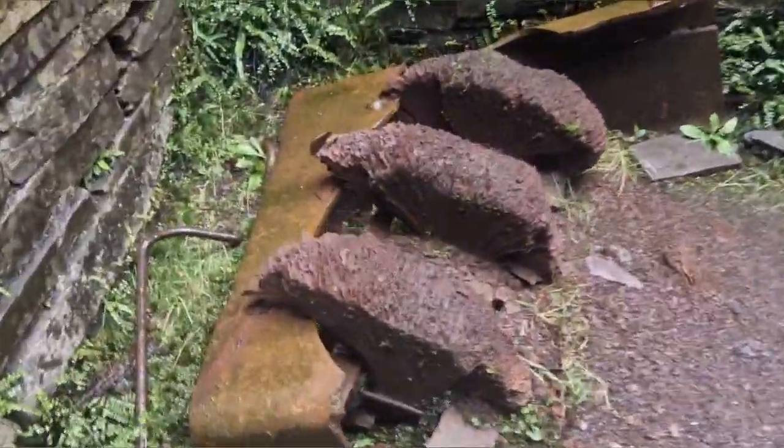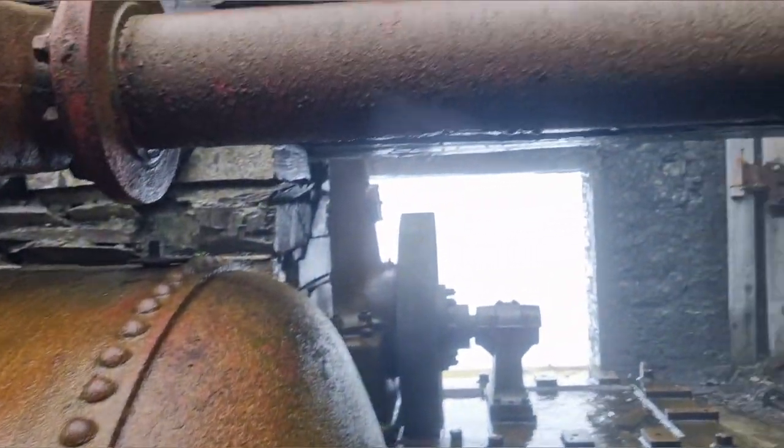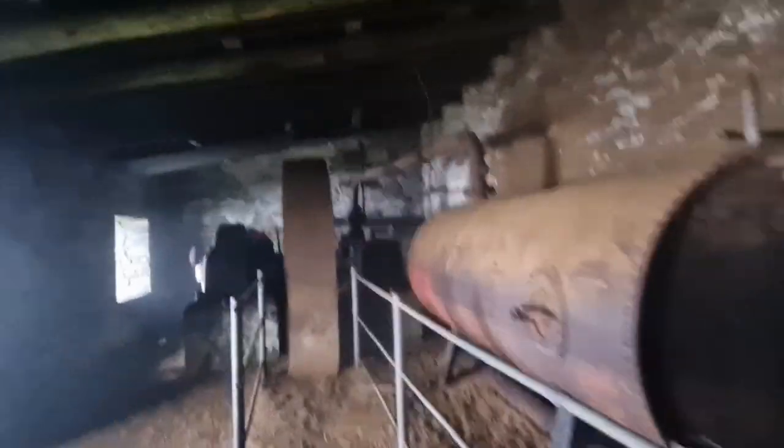Look at how the metal rusts. Almost looks organic. Unbelievable. So I'm not sure what any of this does. And what would this be doing? What would it be generating? It's not either or something.